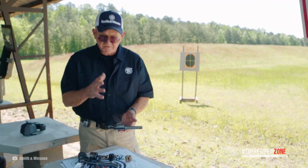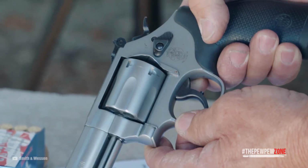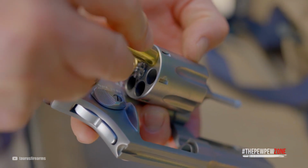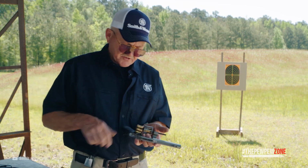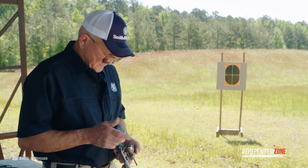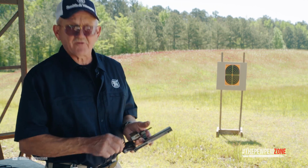Another big advantage of the revolver is that there is not much to it when it comes to manual of arms. Put the rounds into the chambers, close the cylinder, and you're good to go. There's no chambering a round or a magazine with a weak spring, making for failures to feed. Load it, point it, shoot, and hit.